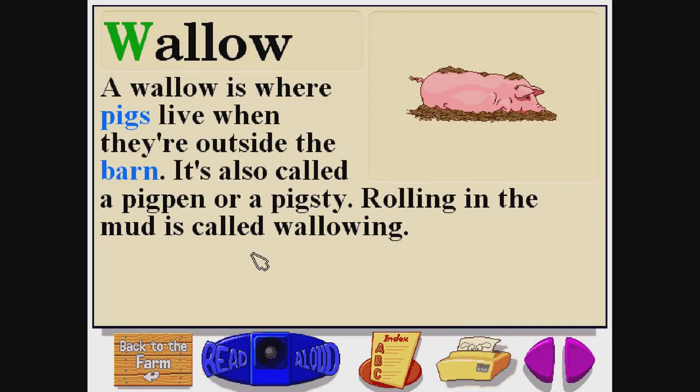Wallow. W-A-L-L-O-W. A wallow is where pigs live when they're outside the barn. It's also called a pig pen or a pig sty. Rolling in the mud is called wallowing.